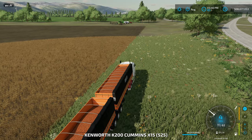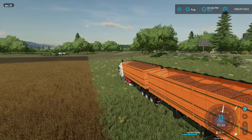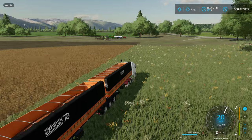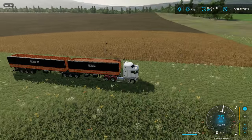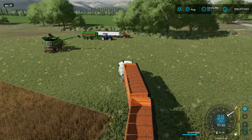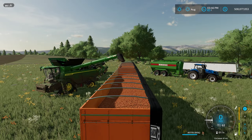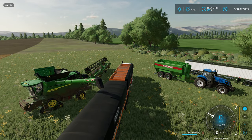So we're probably going to net, I don't know, 200K off this job, but it was a big job. But 200K in a day is significant. Like I said, realistically, you would have a whole team of combines and transportation teams just to do all this field. But we're a semi one person band, with the help of some workers. Oh, that was it. It's just a drop.